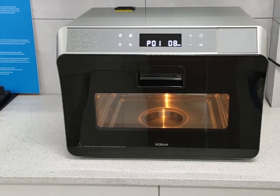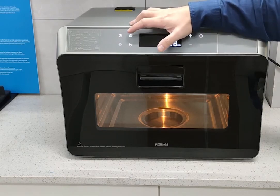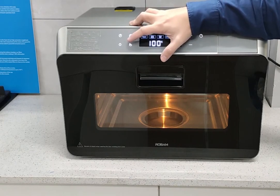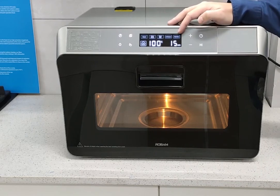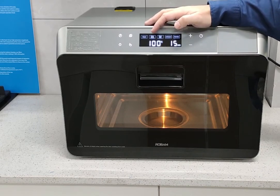The menu button is for you to choose your favorite menu and mode from the display. The time and temperature button allows you to adjust cooking time and temperature. The LCD display can help monitor the whole cooking process by showing selected preset menus and modes, cooking time, and real-time temperature.